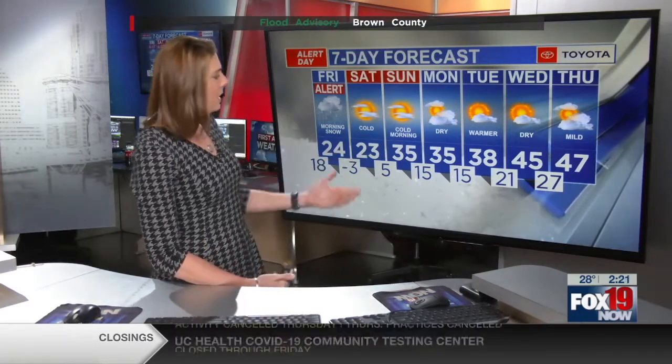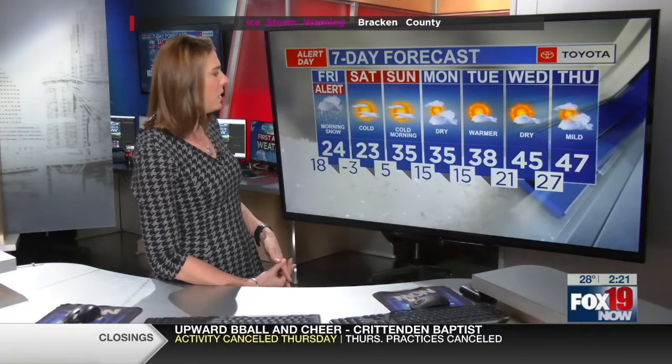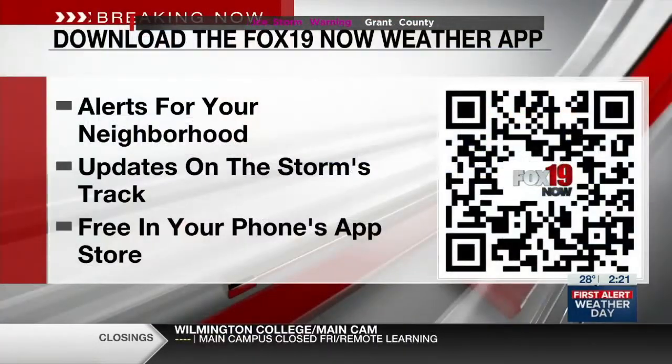Highs in the 20s for Friday and Saturday, highs in the mid-30s for Sunday and Monday, and then finally seeing a bit of a warming trend as we head into the middle of the week with those highs climbing into the mid to upper 40s. So a little bit of improvement by the middle of next week, but that's a ways away. We have to get through the rest of this storm first.